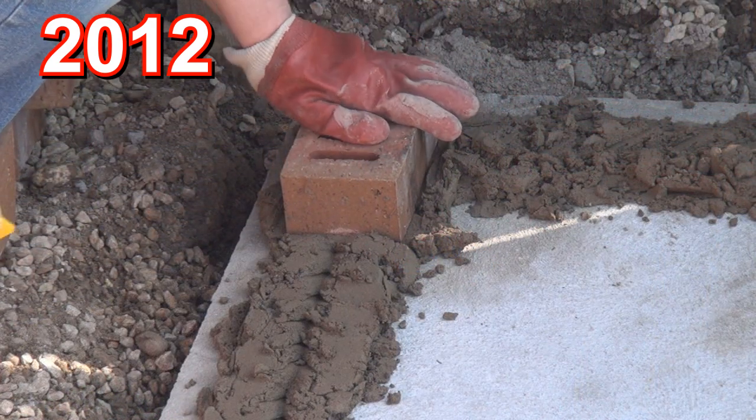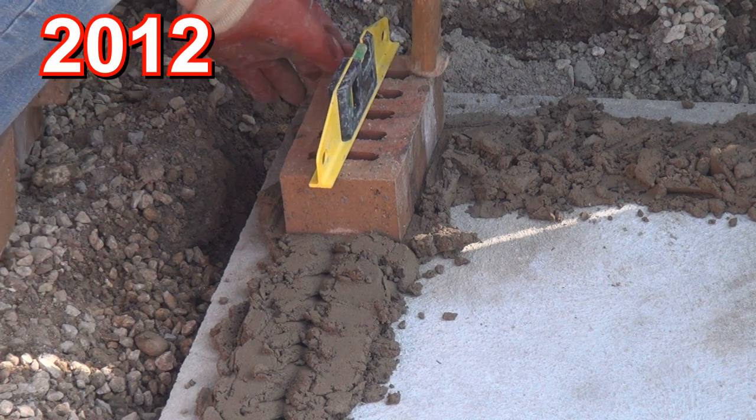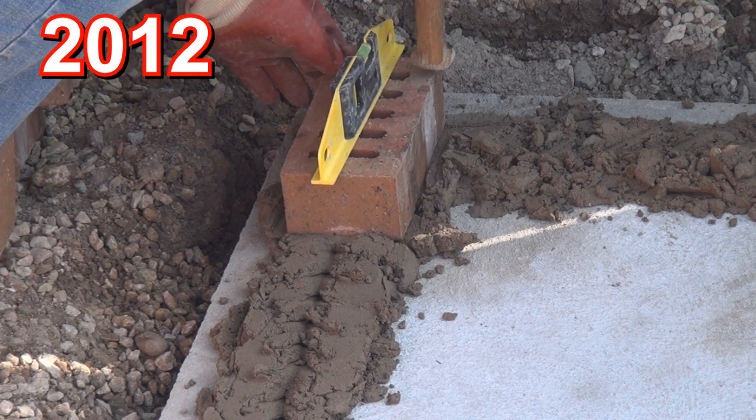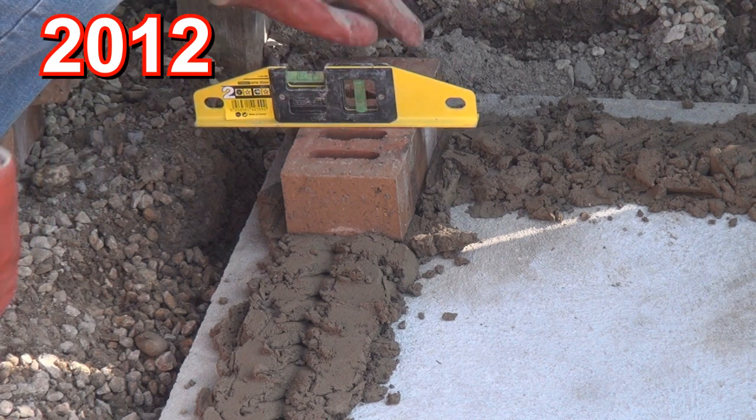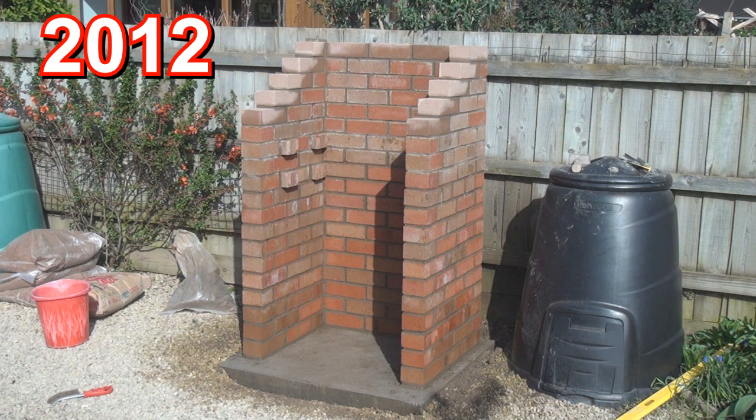So, put your first brick in place. Use a spirit level to make sure that it's level in both directions. Now all I need to do is let it set for 3 or 4 days before I give it a good clean down and then get the barbecue going.